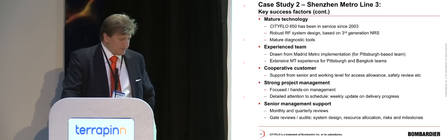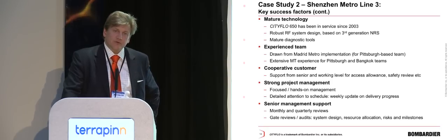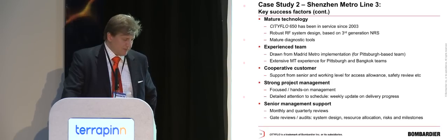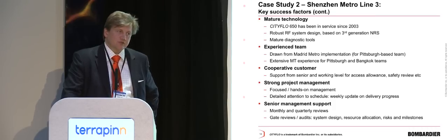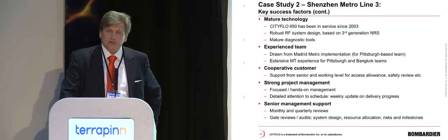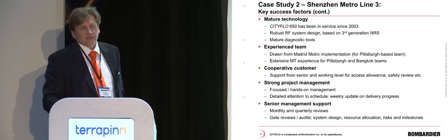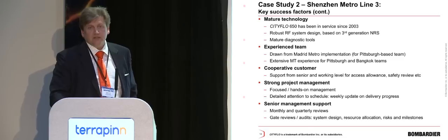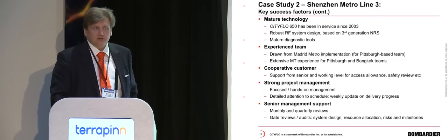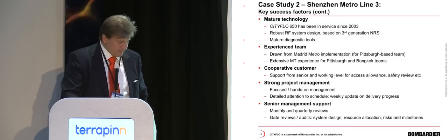Technology, I think, was more or less mentioned. We had an experienced team on this one, so we were drawing on the experience, for instance, from the Madrid team in Pittsburgh. Absolutely crucial for success was the cooperative customer. We had very strong, very focused collaboration with the customer at all levels, starting from senior management, throughout the working levels, through project management, through the engineering management. That was all focused on delivery on time.